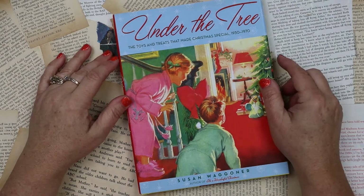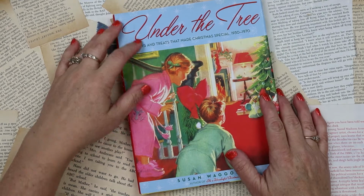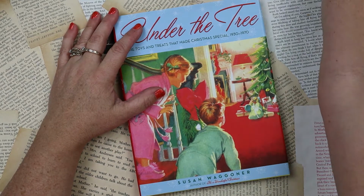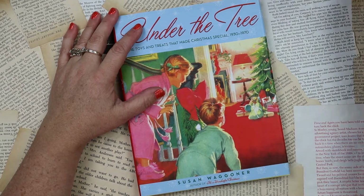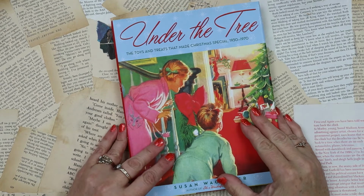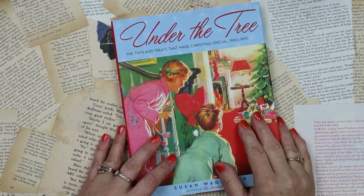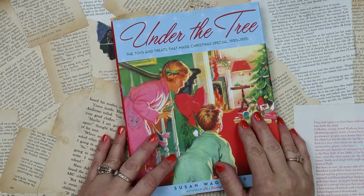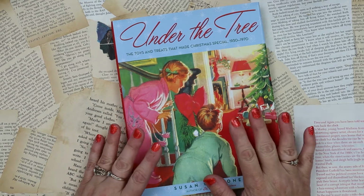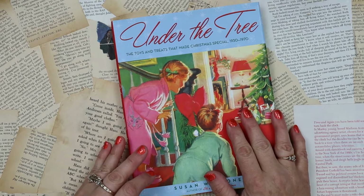So I just thought I would pop on the camera because I ran into this book in my bookshelf, and I thought, wow, I better get it out because maybe people are working on Christmas journals and stuff already. So I thought for sure I would pop on the camera with this before I start destroying this book.